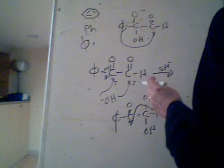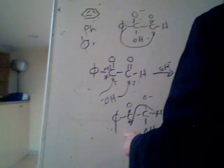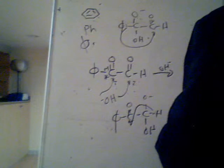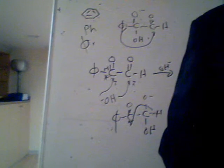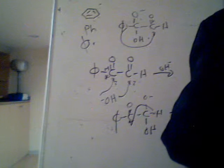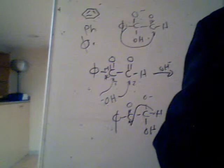if the phenyl group, or if the hydrogen migrates, let's see, this is the one where I was having the phenyl group migrate. Here's the one where the hydrogen was migrating. If the hydrogen migrates, what you actually wind up getting is something that looks like this. Phenyl, CH, here's the carbon 14, it's right here, CO2H, OH.